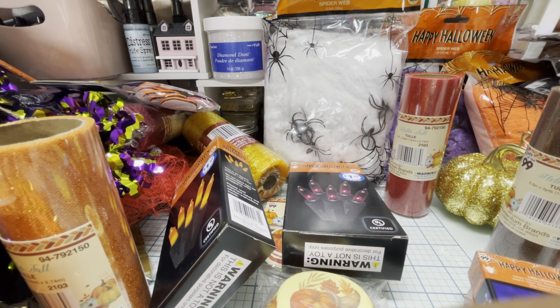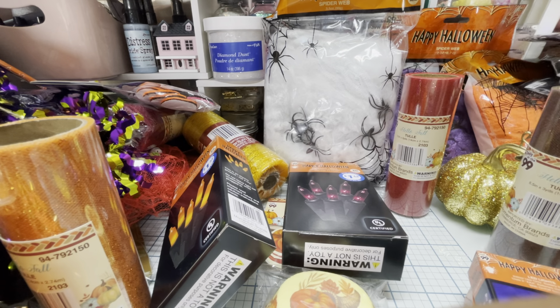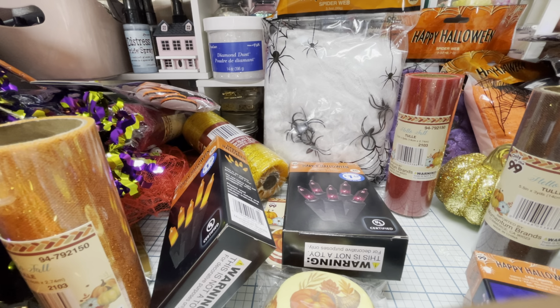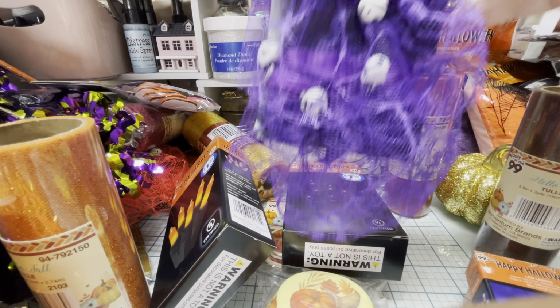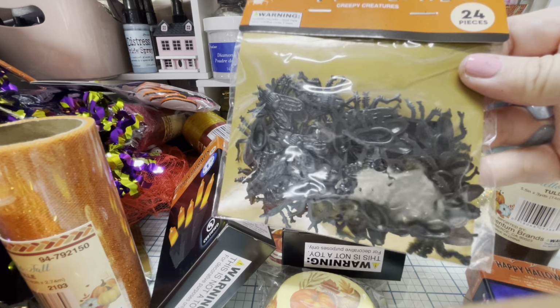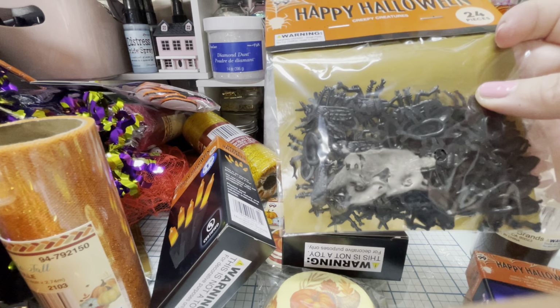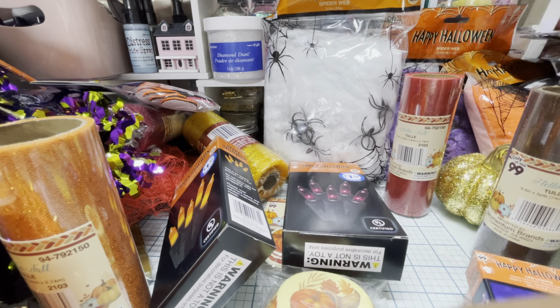And I got these lights. These were $1.49. These are LED string lights, and they are little leaves. And I got the bracelets in purple. And let's see what this is. Oh, I got these. Are these flies? Yeah, I got these creepy flies. These might be good to rub some gold on. I don't know what kind of gold yet. Maybe gold acrylic paint, something like that, or even silver.